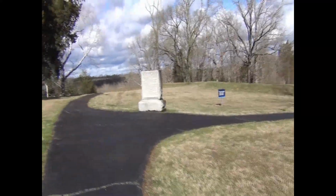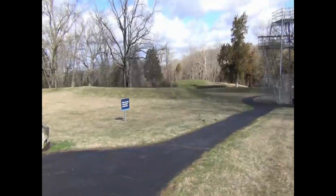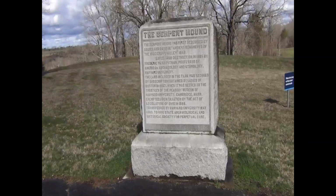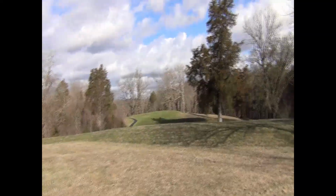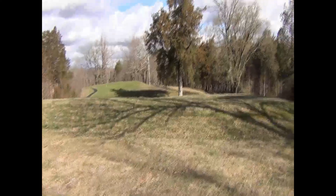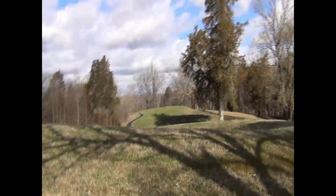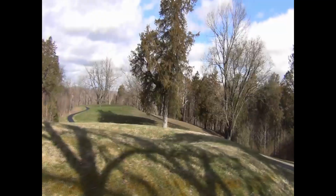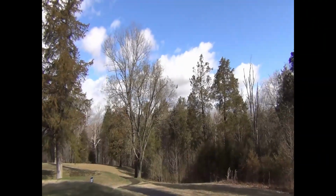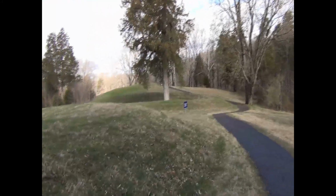I'll put up a couple of photos of it towards the end of this video too, just for you to check out. But yeah, there's the observation tower, and there was a little marker about the tower specifically, and it mentions that the Columbus Wire and Ironworks Company built the Serpent Mound Observation Tower in 1908. That's 6,000 pounds or 3 tons of steel. It cost $500 to build back then, and it would cost about $250,000 to build now.